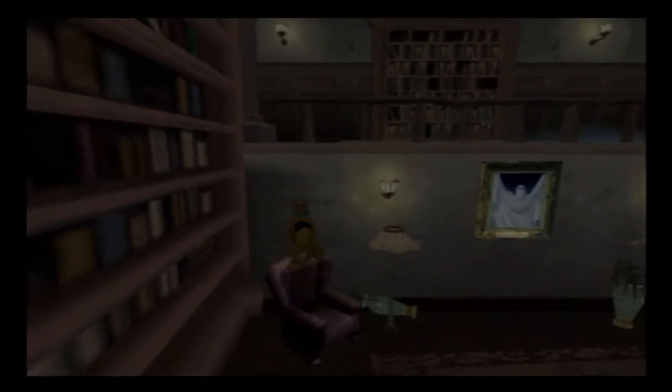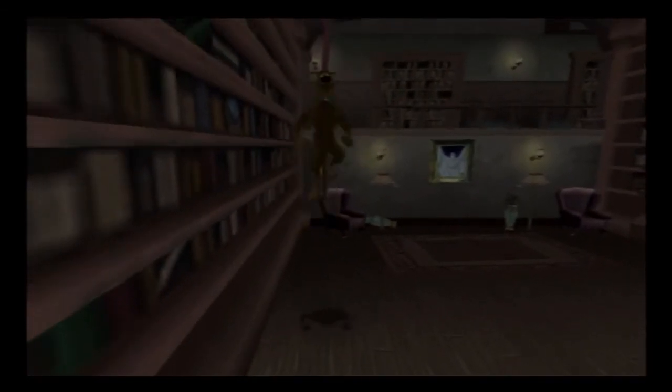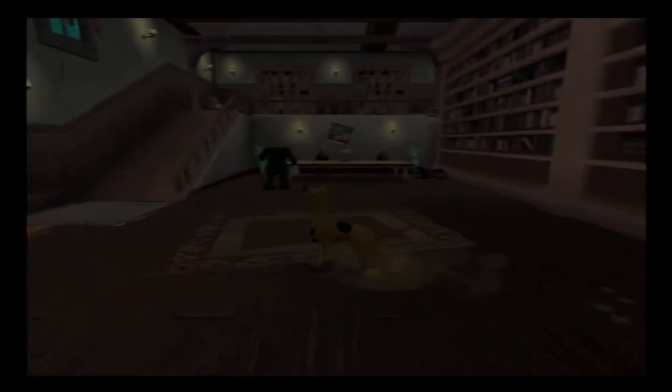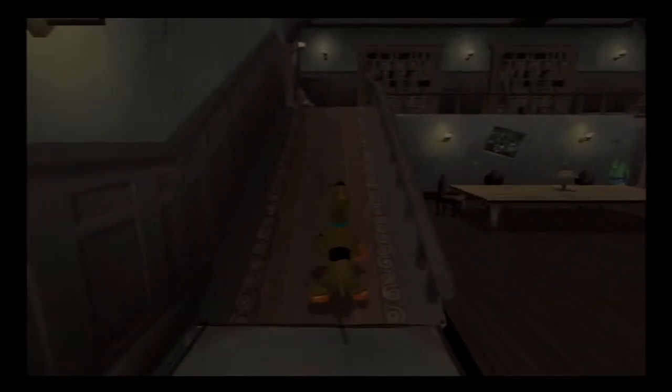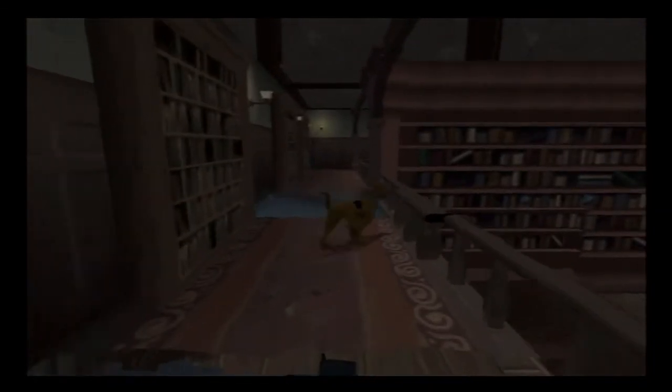Oh, come on. Fine, we'll go the long way around. Ignore him. I mean, all he's going to do is wander around. He does chase after you if he sees you, but he's not exactly going to do much.